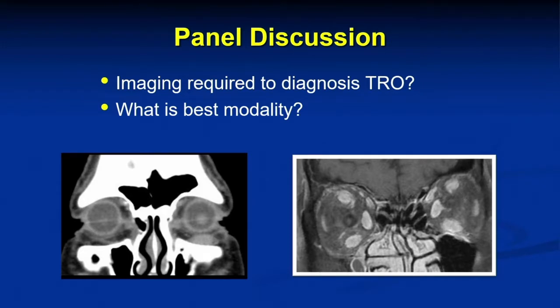But I do think that a CT scan probably is as good as an MRI in this kind of setting. So if you have someone who's claustrophobic or they can't have gadolinium for some reason, I think this is one of those cases where a CT is pretty good.